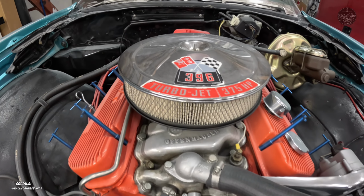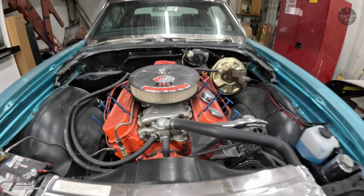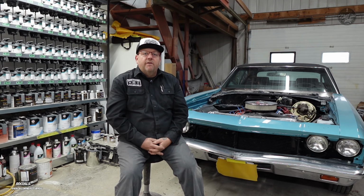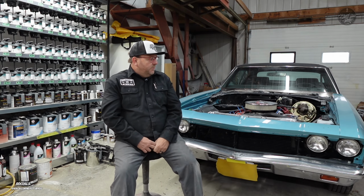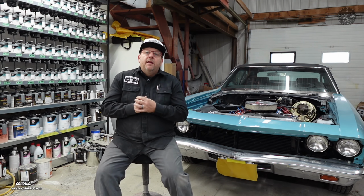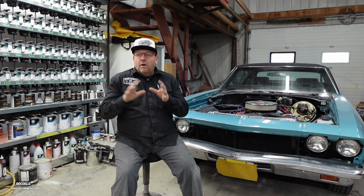So that one's all finished up. We just have to put the hood on, and then we can give that back to the customer, and he's going to finish the final assembly. So that one was really wicked. That was in and out. That's the Chevelle.